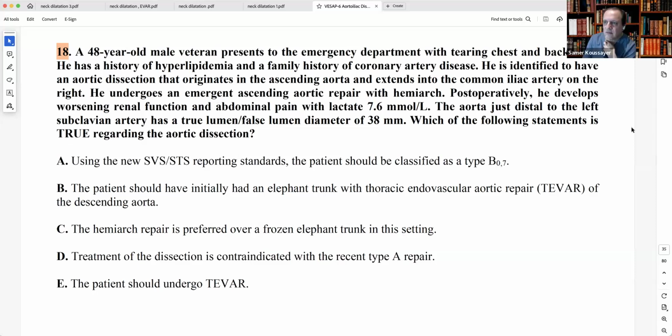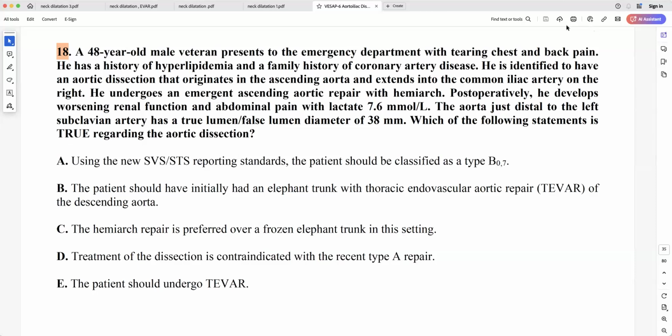Yes. Since it was a type A, they fixed the entry tear. Is malperfusion really expected after closure of the entry tear?